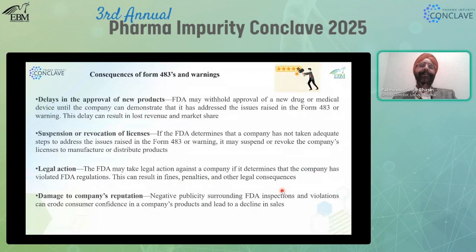What are the consequences of Form 483 and warning letters? It can lead to delay in the approval of new products. FDA may withhold the approval for a medical device or a drug product if the observations are there. And this can lead to loss in revenue and market share for the organization. It can lead to suspension or revocation of licenses also, as a serious consequence. When 483s or warning letters are delivered, the FDA can suspend and revoke the company's license to manufacture or distribute the products in the future.